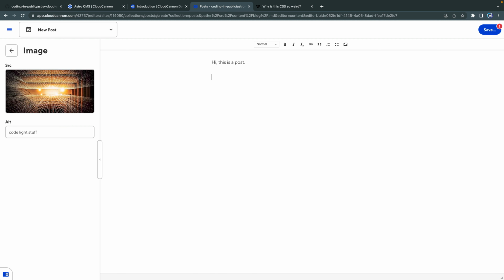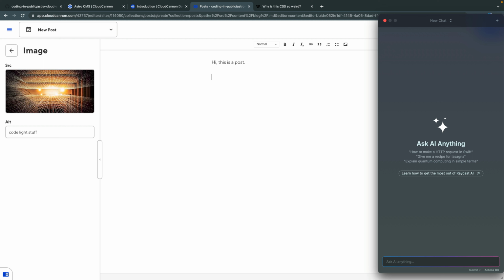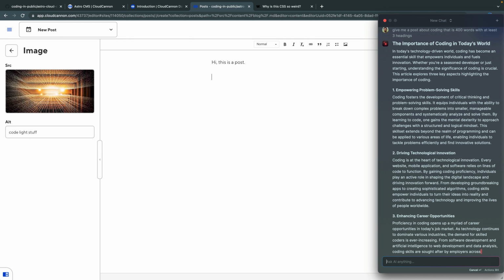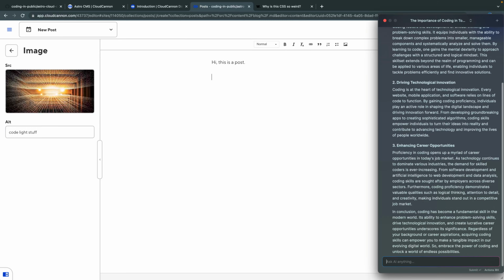And then, you know what we should do is we should ask ChatGPT to write us something. So give me a post about coding that is, I don't know, 400 words with at least 3 headings. All right, don't ever do this. You can start with this, but make sure you actually write whatever you're doing. Because if somebody wants ChatGPT to tell them something, they could just ask themselves.